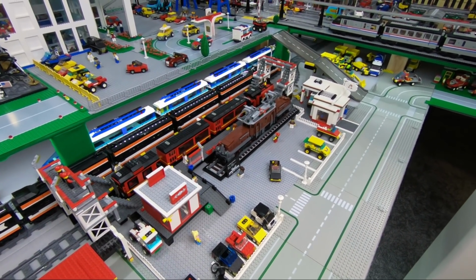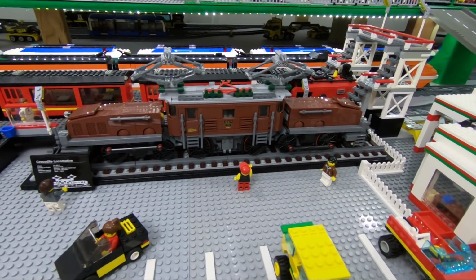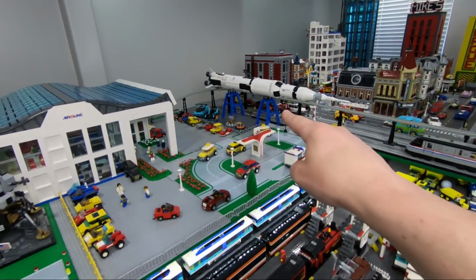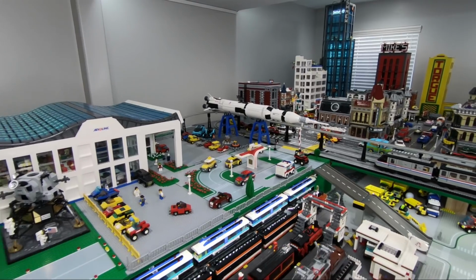But yeah, that is going to be it, guys. So let me know what you guys think about the Crocodile Locomotive. Will you end up getting one? And what do you think about my placement in the city? And hopefully it works. I did think about putting it up there below the Saturn V rocket, but I thought it'd be a little bit too much out of place.